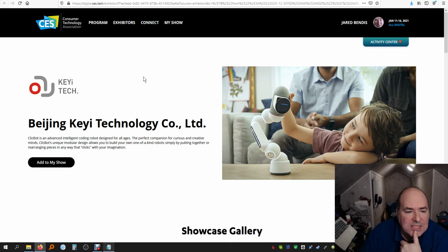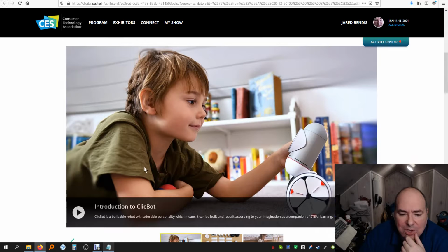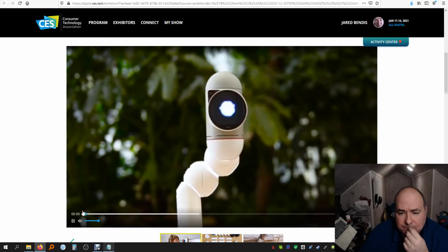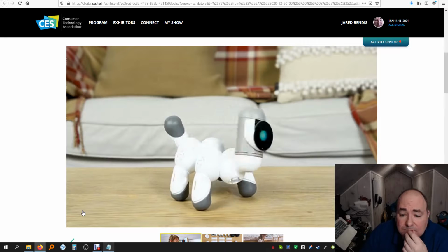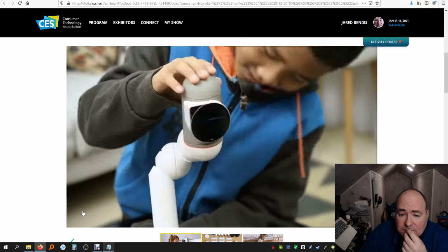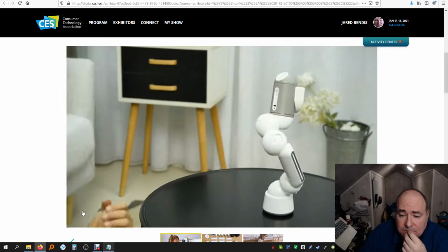All right, so this is ClickBot, an advanced intelligent coding robot designed for all ages. I've seen this before. I saw this last year. It's kind of cool, and they're modular robots, which I like. This is ClickBot. Cute, right? ClickBot is a family robot that's a bit different. His expressions and characteristics were designed by Carlos Bina, an award-winning designer. He has over 200 interactions that will make you fall in love with him.